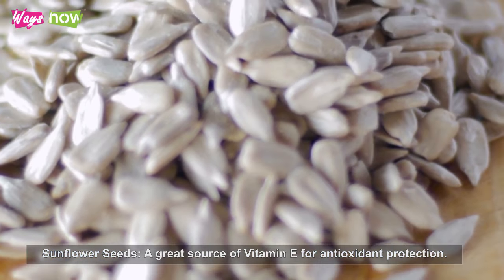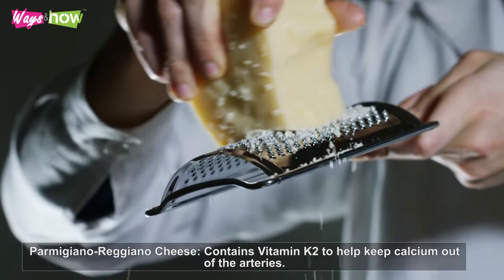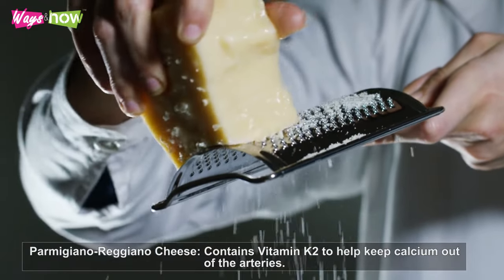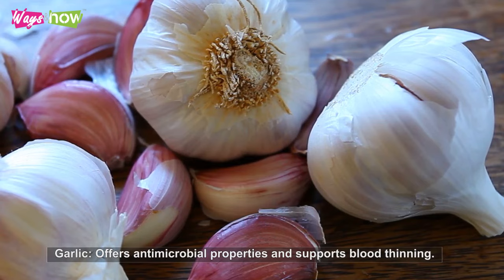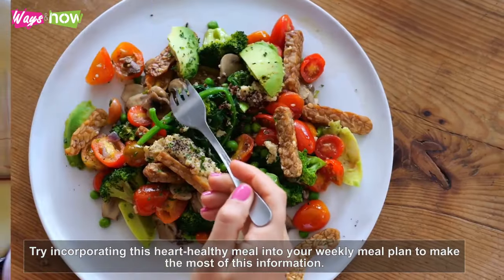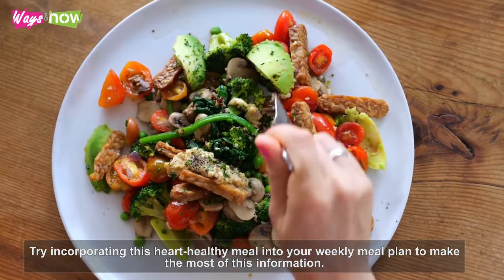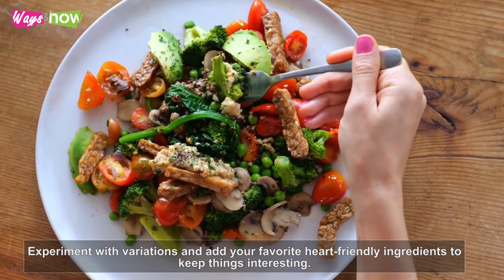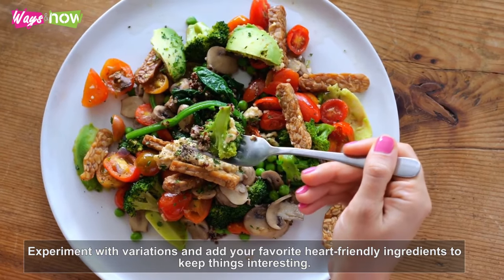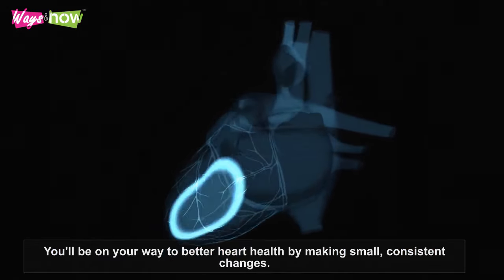Sunflower seeds, a great source of vitamin E for antioxidant protection. Parmigiano Reggiano cheese contains vitamin K2 to help keep calcium out of the arteries. Garlic offers antimicrobial properties and supports blood thinning. Try incorporating this heart-healthy meal into your weekly meal plan to make the most of this information. Experiment with variations and add your favorite heart-friendly ingredients to keep things interesting. You'll be on your way to better heart health by making small, consistent changes.